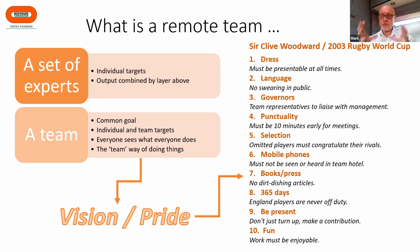We're going to have a rule book, a protocol book, if you like, and then we're going to add to it through experience. My role as a leader, said Clive Woodward, is simply to say yes or no to the rule. I'll either accept it or not, but I won't be involved in the discussion. This is stuff that you own.